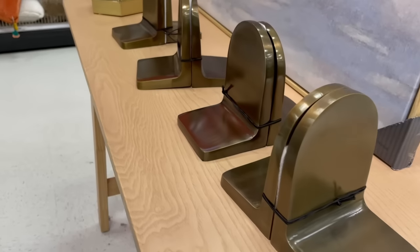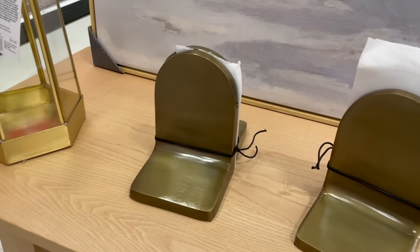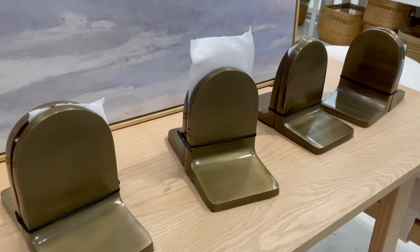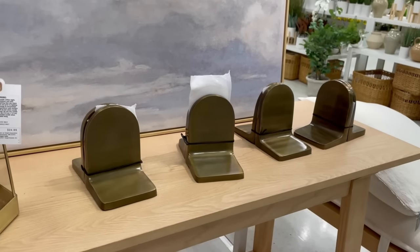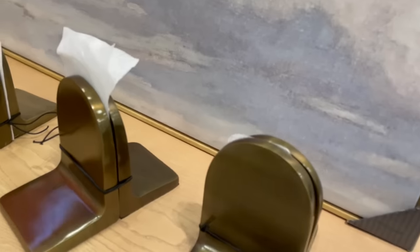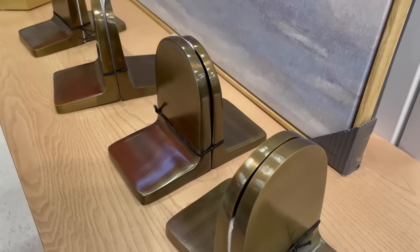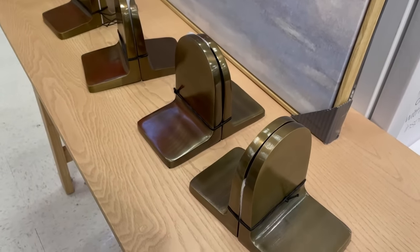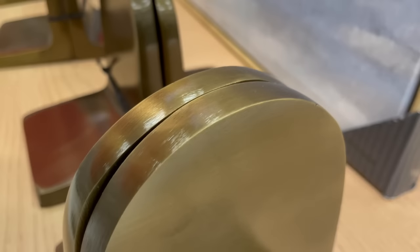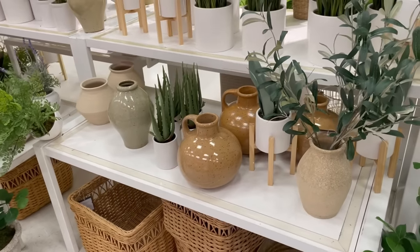I also saw these really nice bookends. These are a bronzy brass color. They're really heavy and nice quality as well. So if you're looking for some bookends and want to add a glam touch, I think these are a good option to do that without just going overboard on the glam. Now, y'all know I'm very picky with my brass and bronzes, but I think this is a very nice color brass.